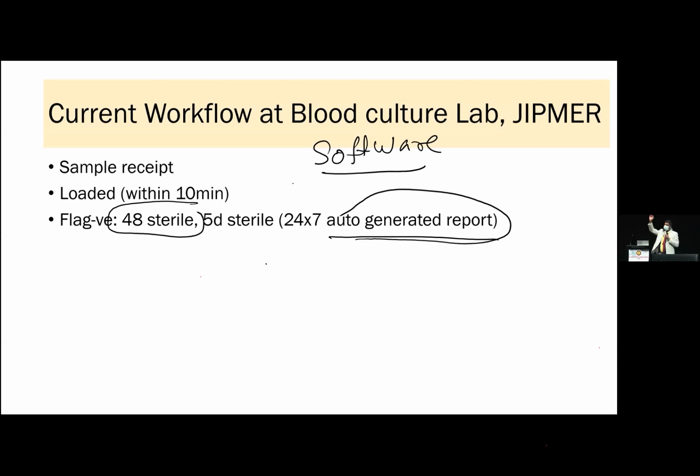Suppose we have received a bottle at 2 a.m. in the night, exactly after 48 hours, at 2 a.m. in the night after 2 days, the PDF will be automatically generated and authorized into the HIS, with a message going to the clinician having the link of the PDF. So this is what happens if it is a negative sample.